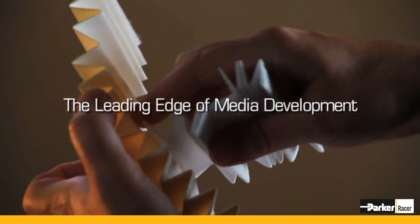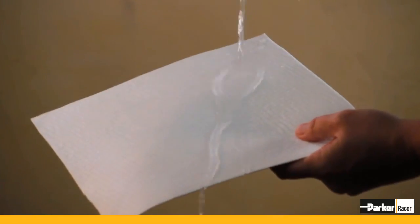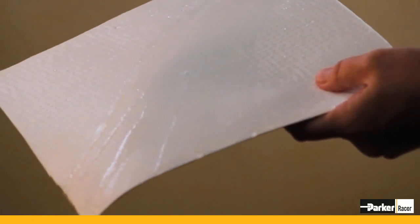Racor's media development programs are really quite diverse. We have programs right now that are advancing our knowledge and understanding of the chemical treatments that are needed to give specific chemical reactivity to the surfaces of media. And this is important for fuel filtration, where you're trying to separate fuel and water. Whereas in the past we had particle fibers that were on the order of a micron, we're now pushing down to the micro and now into the nano fiber region.